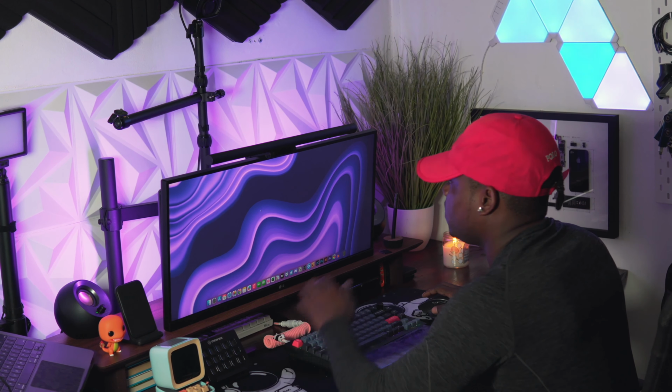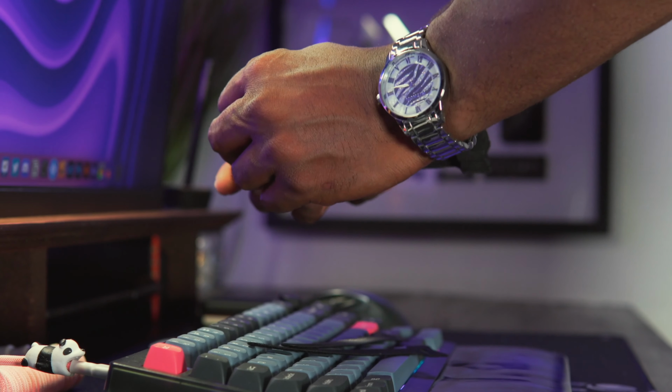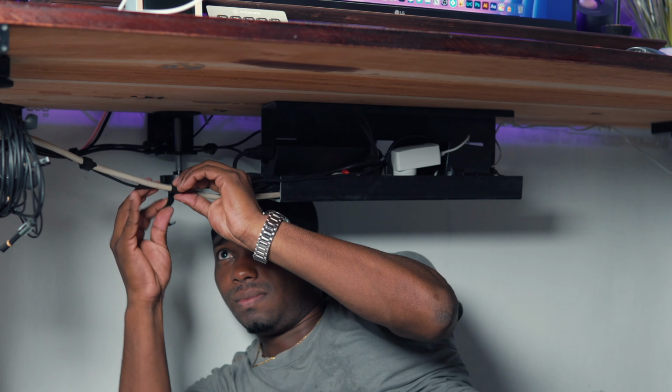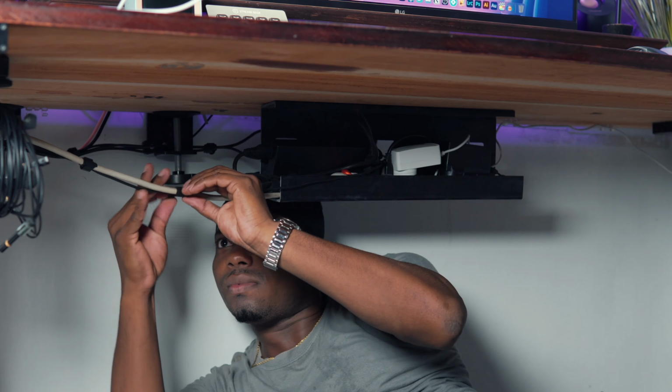And to keep all the cables clean under my desk, I use these reusable velcro ties I got from Amazon, and they are fairly cheap as well. I spent about $10 for a set of 200, so I have a lot I can use to manage all the cables under my desk and to keep everything organized. A well cable-managed desk is the best part of any desk setup.